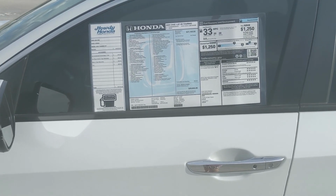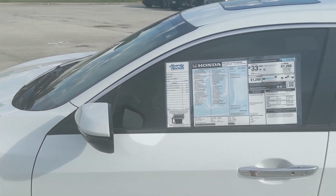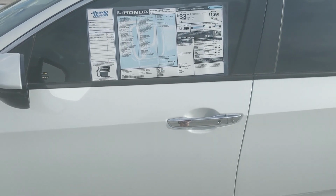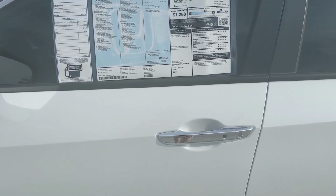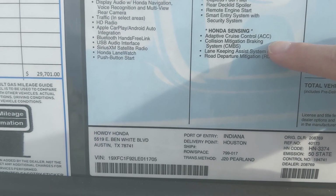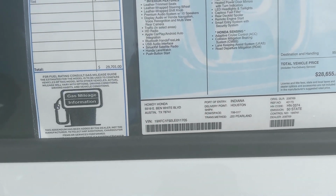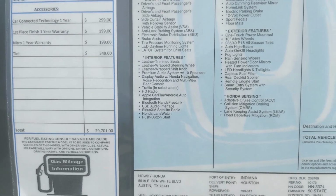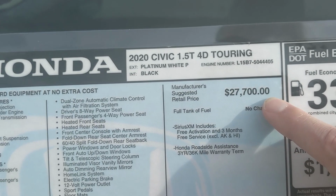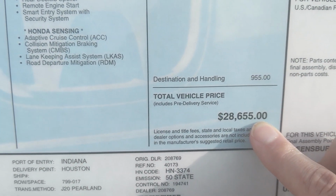You do have hill start assist, meaning that if I'm sitting on a hill, it'll hold the brake so I don't roll back into the guy behind me, and then it'll let me take off. So kind of a cool feature, especially if you're putting a new driver into one of these, not necessarily the Touring, but just in general. Other features it has is going to be the Honda Sensing stuff, and we're going to go over this here in a minute in the car, but adaptive cruise control, collision mitigation braking, lane keep assist, and road departure mitigation. So a lot of times if you see a commercial for Honda, we're probably talking about these features just because it's one of the things we're known for. As far as the car goes, this is before your destination, so that's to deliver it to the dealership, which is $955. So this is what your general MSRP is on the car when you start.